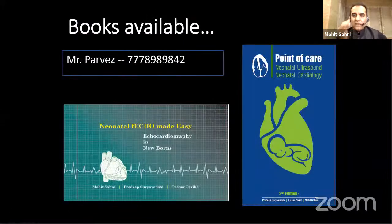And for your practical and all kinds of modes and views, we have this book. It gives you everything about the heart, even point of care ultrasound, so you can get practical knowledge and a lot of material to write in your answers. So thank you very much.